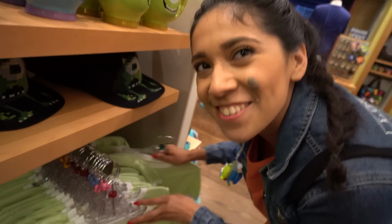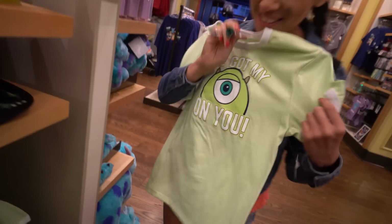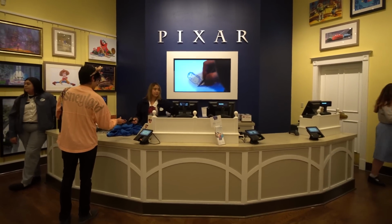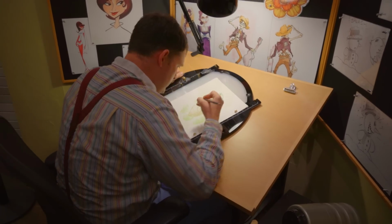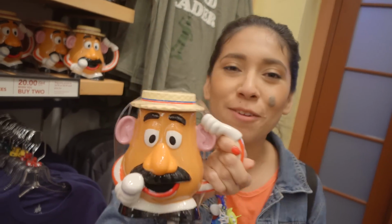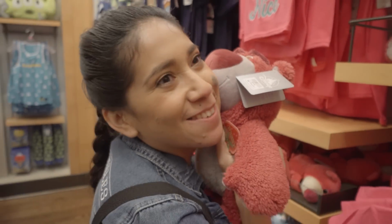I fit in kids' clothes. See? Says, I've got an eye on you. Yeah, I'll be dreaming out loud tonight. It's a Mr. Potato Head mug. He's so cute. He's laughing at your morning jokes. Yeah, that's what I said. With a cup of Joe. He smells like a strawberry churro.